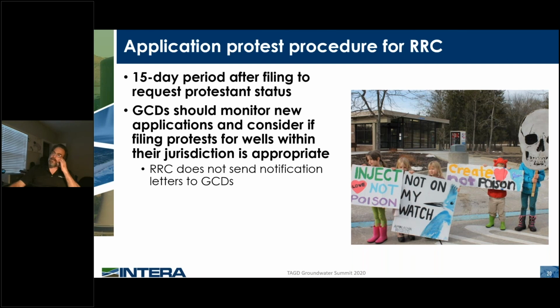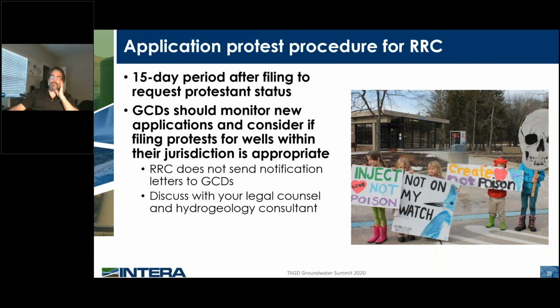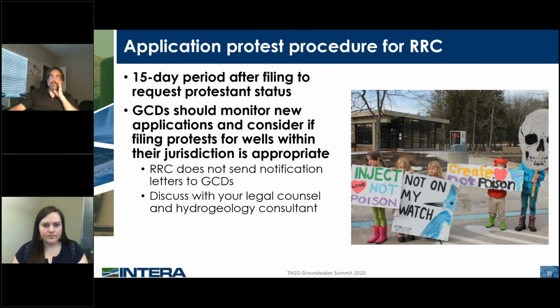It's my understanding that the Railroad Commission doesn't specifically send notifications to the districts whenever applications come in. I think there's a possibility that you can request that, but you should discuss this with your legal counsel. And if any of these applications come through, it's a good idea to get your hydrogeology consultant on board and discuss it with them so that you can get an idea of what the potential issues could be.